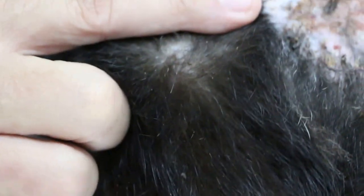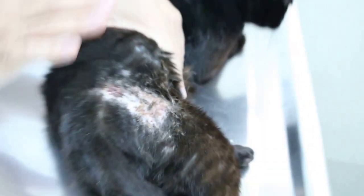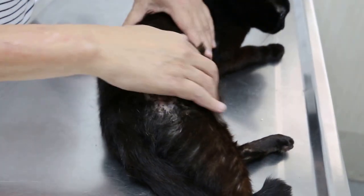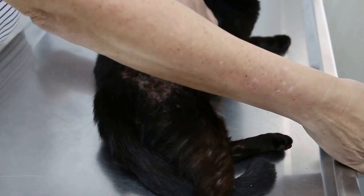See? Oh, that is dandruff-like, is it? Fur mites. They are microscopic, so you cannot really see. But you can see dots, like dirt like that. No? So the treatment is to sedate, shave bald, clean the ears, clean the inner sac, and then give it a bath. And the carrier is full of mites also.